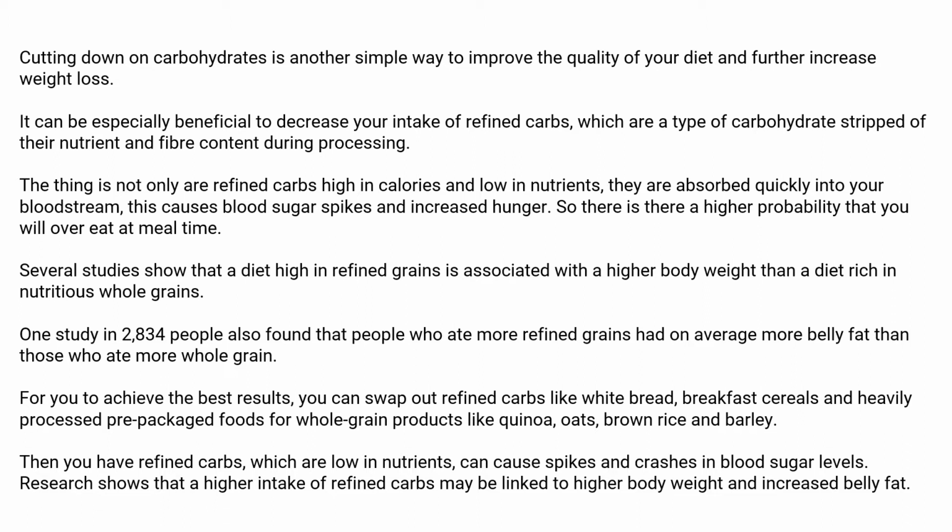One study in 2,834 people also found that people who ate more refined grains had on average more belly fat than those who ate more whole grain carbohydrates. For you to achieve the best results, you can swap out refined carbs like white bread, breakfast cereals, and heavily processed pre-packaged foods for whole grain products like quinoa, oatmeal, brown rice, and barley.